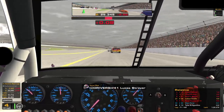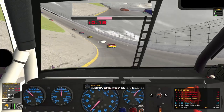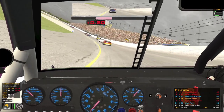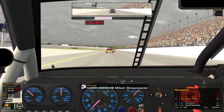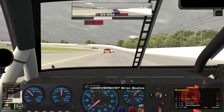Go low. 07, I'm gonna drop back in the grass. You're closing on the car in front. The gap is 1.6. Yeah, I'll start working my way to the back of this pack. If you want to just let me know when you're going, I'll give you some room and you can slide down or whatever. Or if you want to go up, it's up to you. I'm going to go up into the corner here.